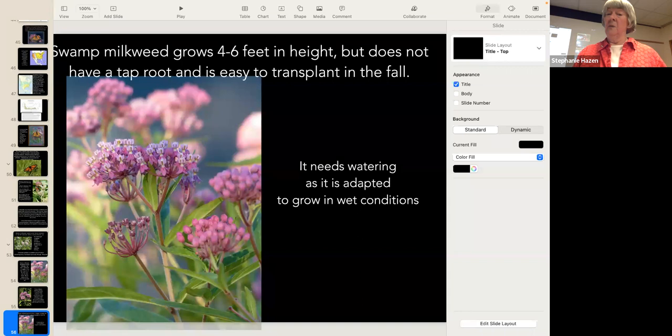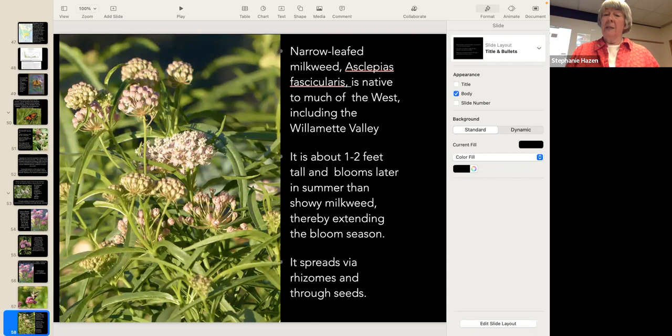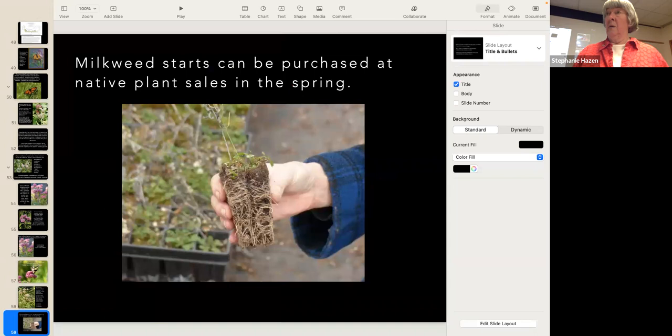Many other butterflies, such as the swallowtail, also enjoy nectar. It will be covered with hummingbirds. It'll be covered with bees. So narrowleaf milkweed, Asclepias fascicularis, is native to much of the West, including the Willamette Valley. It's shorter, about 1 to 2 feet tall, and blooms later than showy, thereby extending the blooming season. And it does spread through rhizomes and seed. You can start your milkweed from seed, but it'll take you about 3 years to get blossoms and about 2 years to get a meaningful plant.